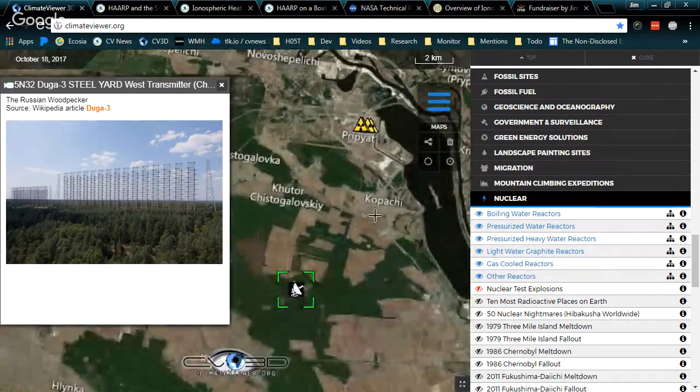Did you know that? I didn't know that until I built ClimateViewer.org, started mapping crap out, and found out that they are literally that close together. Is it a coincidence that we accuse the Russians of modifying the weather over America using this device, which looks just like HAARP, except it's standing up vertically? It was attached to a nuclear reactor that blew up. Conspiracy? I don't think so. That is probably more than a coincidence.